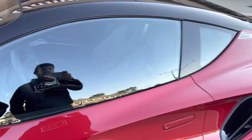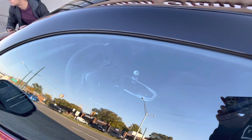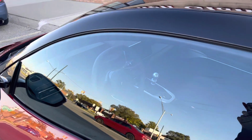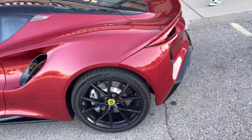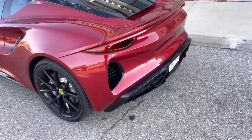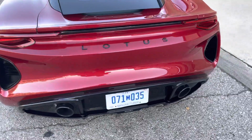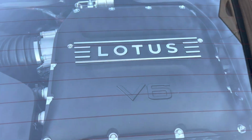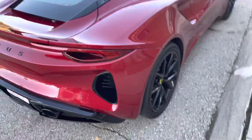I wonder if we can see the interior. Lotus. I don't know if you guys can see it. Save the manuals. Jesus. This is the Lotus Emira, guys. I don't even know what this is. It's a V6. Jeez. Rear engine.